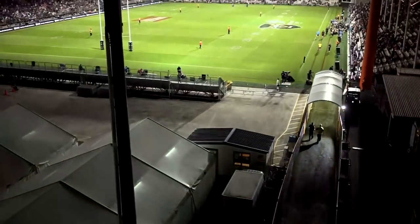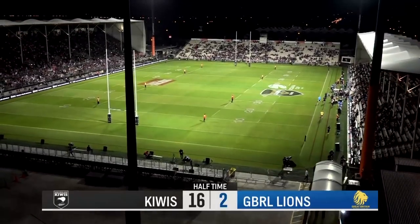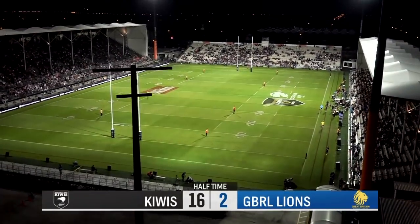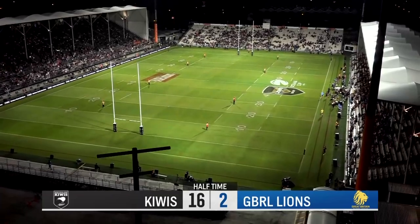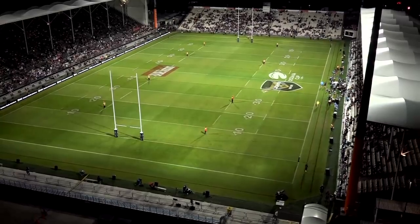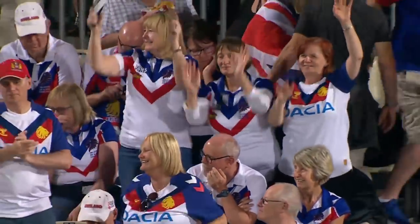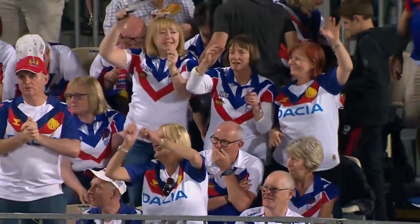Second half not too far away here in Christchurch in the second test between the Kiwis and the League Lions. It's the Kiwis up by 14 at half time. Tries to Joseph Manu and Sean Johnson in the first half. Jermaine Asako has kicked 4 from 5 with the boot and just a solitary penalty goal kicked by Gareth Widdop.